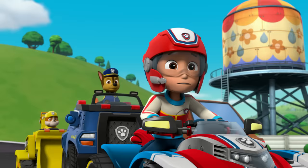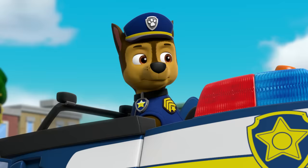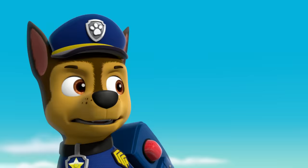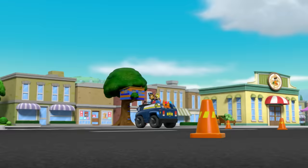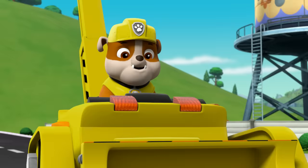Porter, Chase, on it! Ruff, traffic cones! Ruff, megaphone! Please, follow the cones and drive this way! Phew! Thanks, Ryder. No problem, Mr. Porter. Ready, Rubble? Ready!